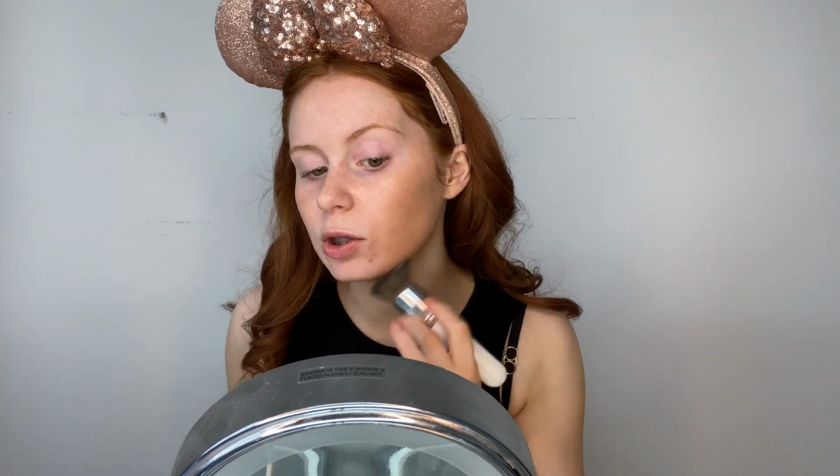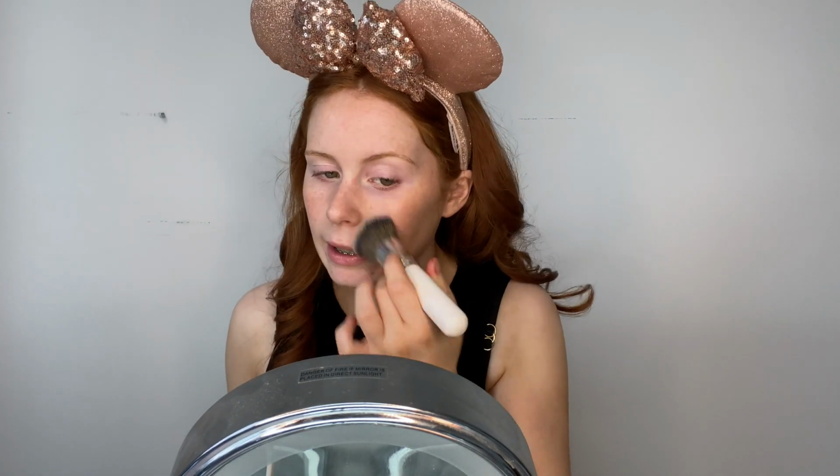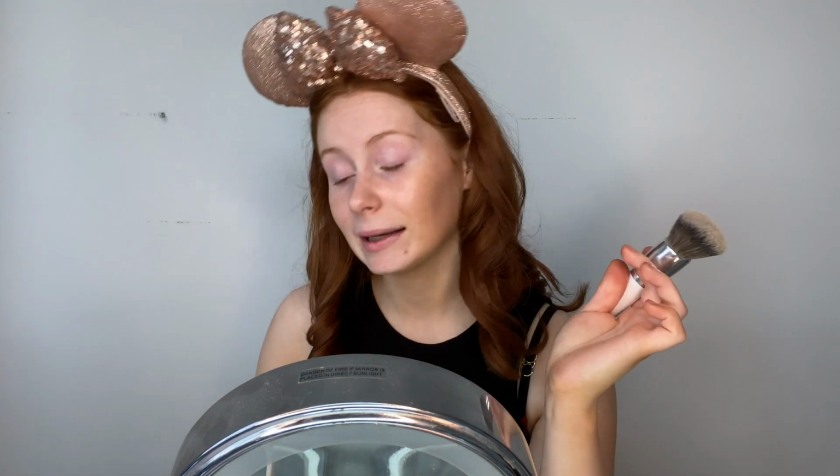So the person that actually got me onto using it as a foundation or concealer was Christina. I saw her at work one day and I couldn't tell if she had foundation on or if it was her natural skin. I was like, this looks like you're wearing no makeup, but I know you're wearing makeup. And she was like, yeah, it's this. Every time she has worn it, I'm like, I need that.